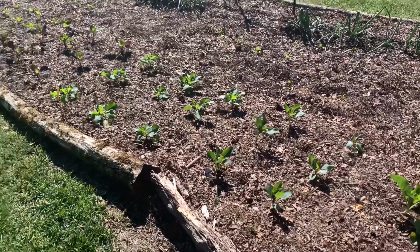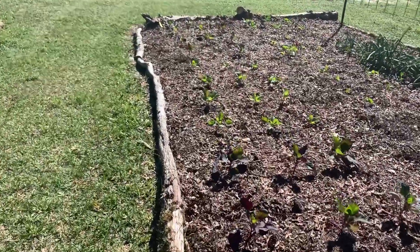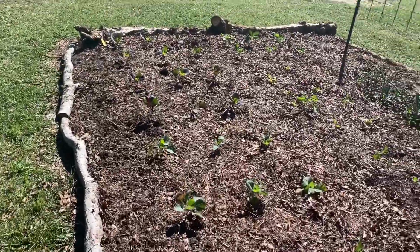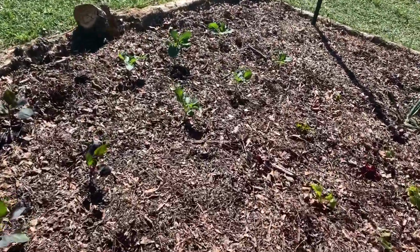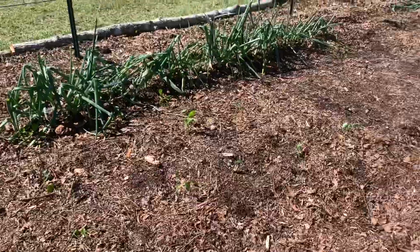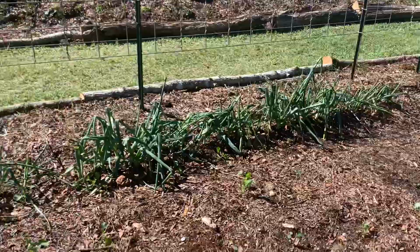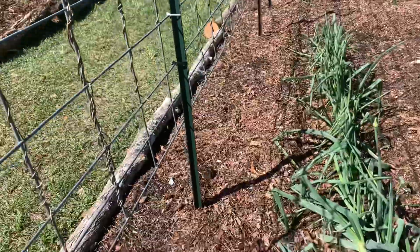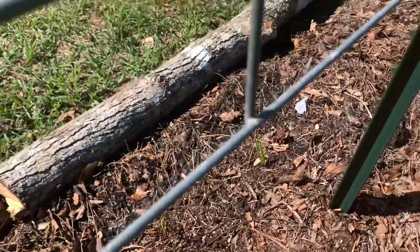So that's cauliflower. This is Brussels sprouts. All of these are different kinds of Brussels sprouts all the way down because we love Brussels sprouts. Back here this is broccoli and beets. All the way down this row is broccoli and beets. Those are fall onions that were planted in the fall. On the back side of this trellis, Chase planted more onion bulbs, and they're popping up out of the ground.